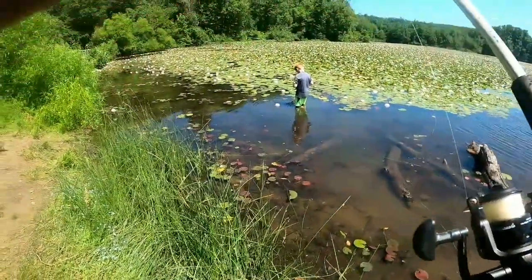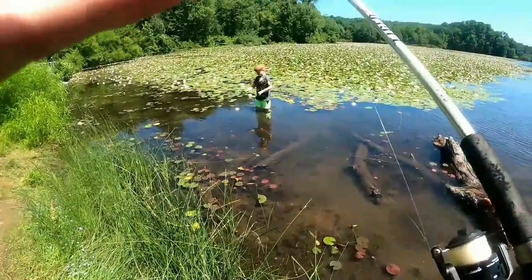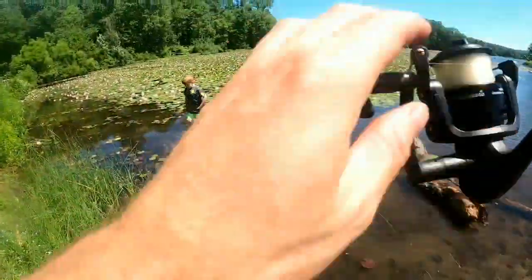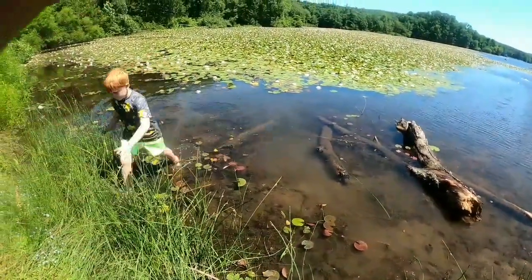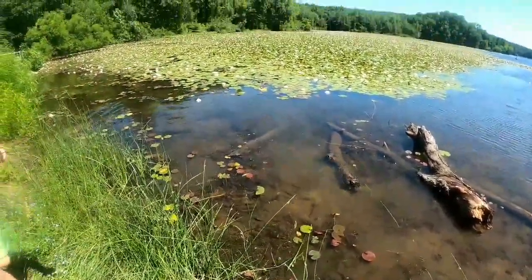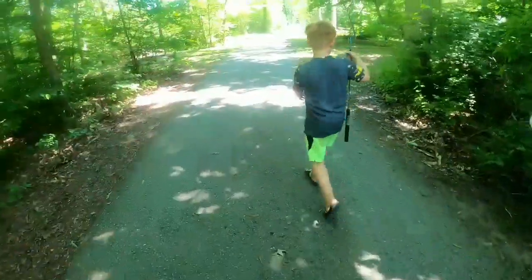We lost them. All right, we'll get them next time. You lost your bait too? Yeah. He caught a tiny baby sunfish, and he's using it for bait. Can you pick that up with a regular?